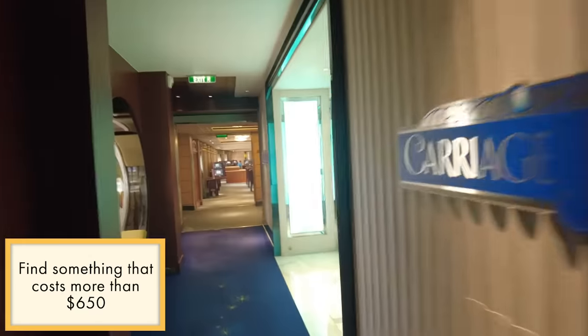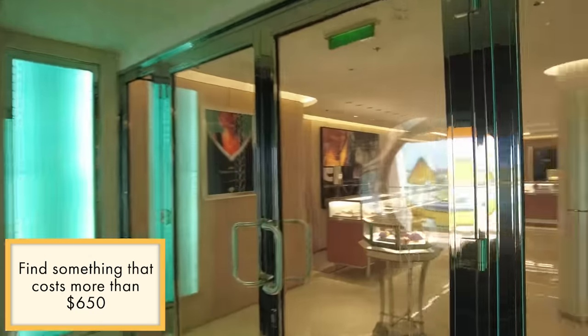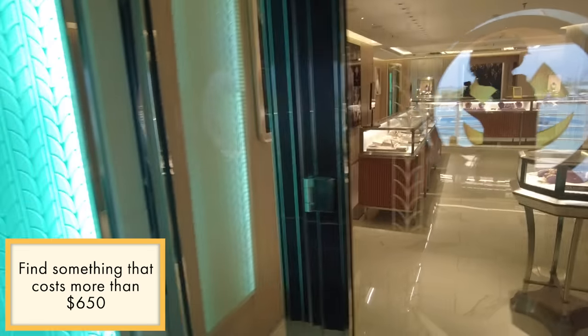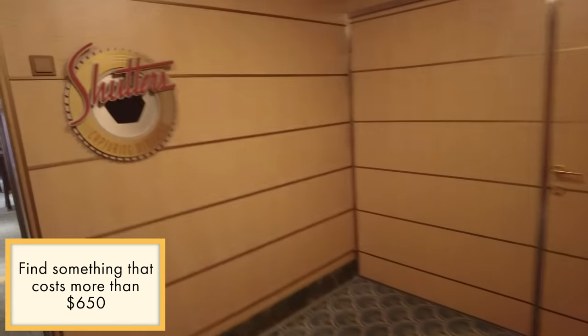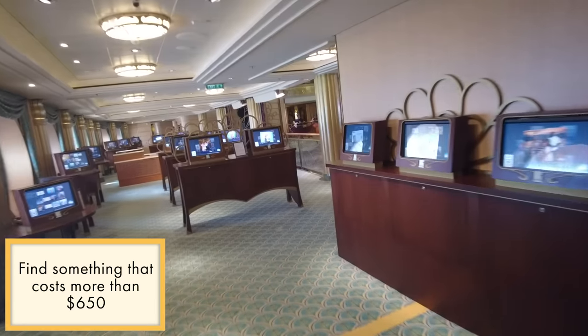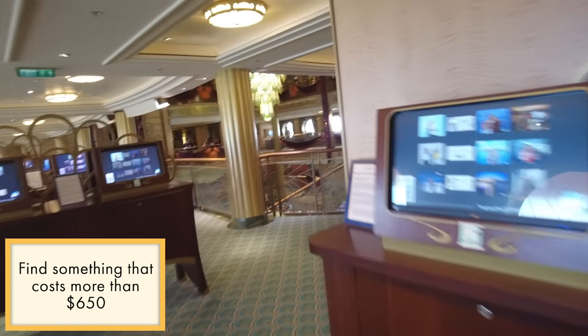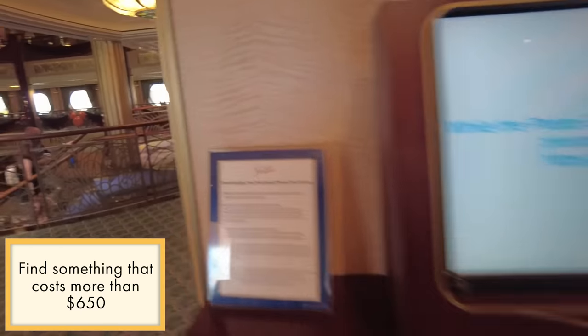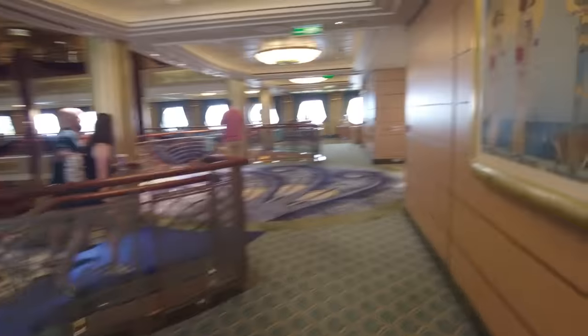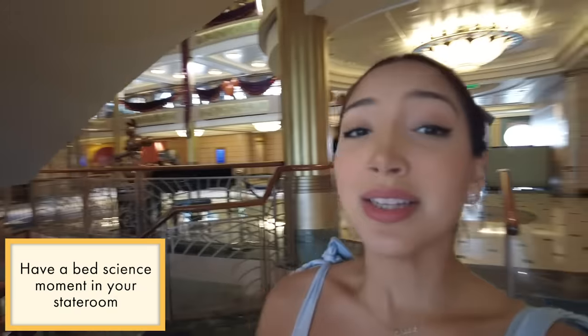The cruise merchandise spots are closed right now, but I wonder if I can get enough of a glimpse to see if there is something worth more than $650. I don't know. Ooh, or maybe a photo package. Are they open? No, they're closed. So I think up next I will tackle a square that says to go to our stateroom and do bed science. If you're new to the channel, you gotta go and watch Quincy's resort tours and you'll know what bed science is soon enough.